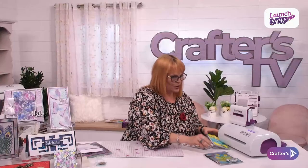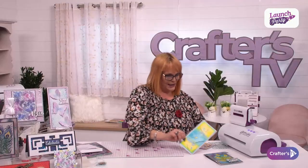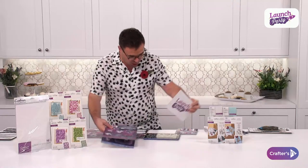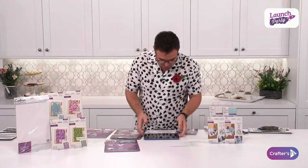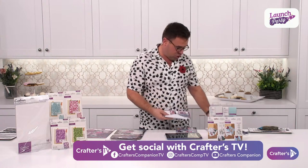Number three was the slimline cut and emboss folder. And then number four is our beautiful butterflies. Amazing. Really good. I don't envy you. It's going to be a very hard task for you to select one of those, but you can do so. Get your votes in. Crafters TV over on Facebook, Crafters Companion across on YouTube.